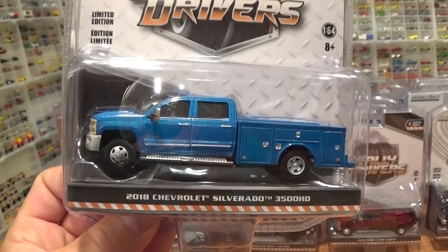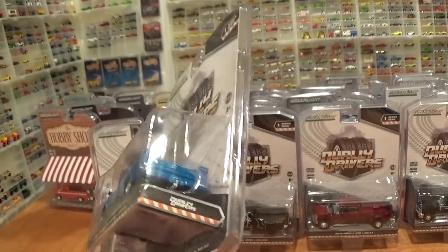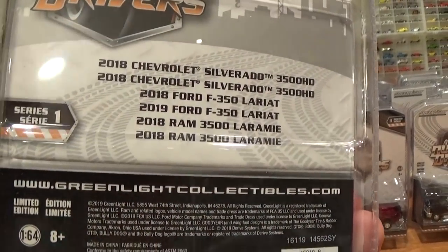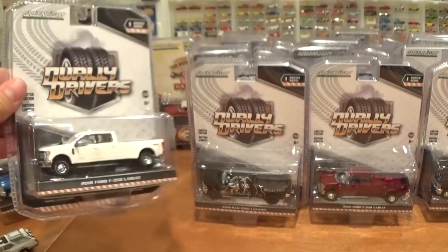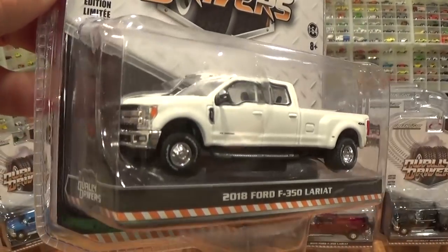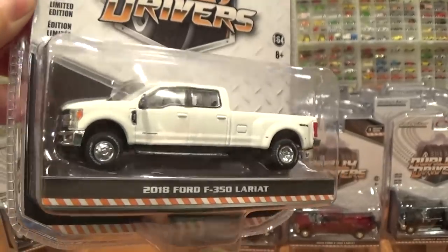There's one example, the 2018 Chevrolet Silverado 3500 HD. All of these trucks are coming out of the package for review today. And there's the full set of six on the back, but you're going to see them right here, so we won't spend too much time on that. All the packaging is essentially the same. Here we have a 2018 Ford F-350 Lariat. Really nice white paint job.